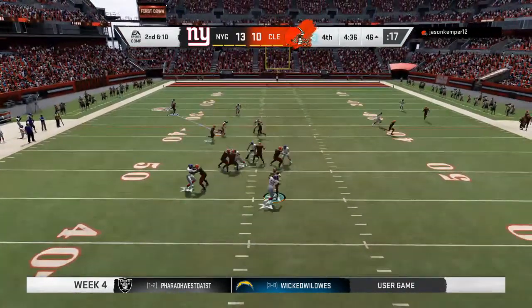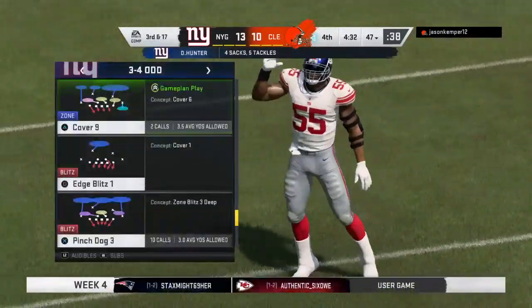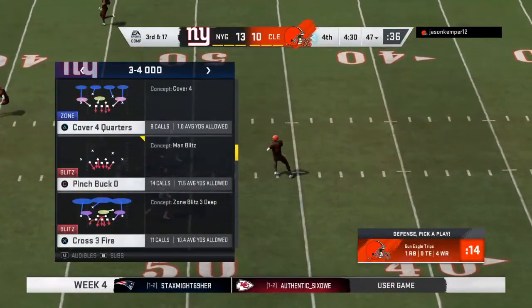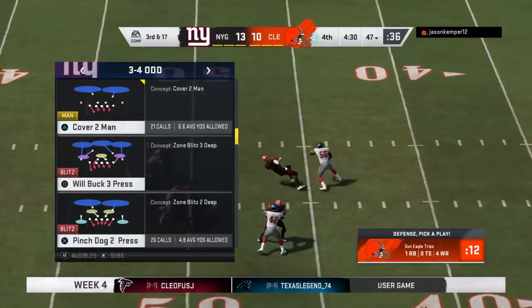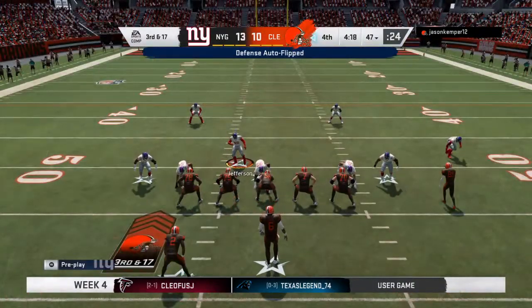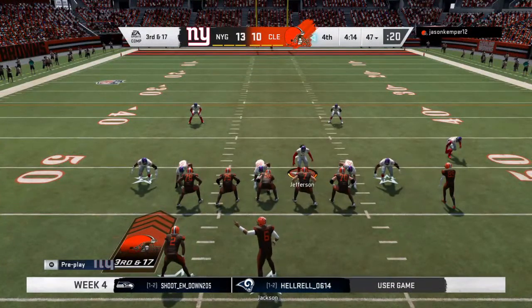From the gun, it's Jackson. And they're going to get him. He's taken down for a sack back at the 47-yard line. Danielle Hunter in there to get him. And on the season now, that is 9 sacks for him. The Browns on 3rd down. They're struggling. 0 for 6 thus far. This is 3rd and 17.